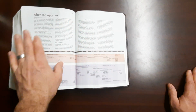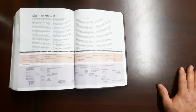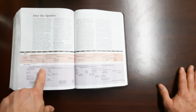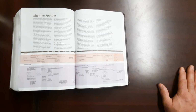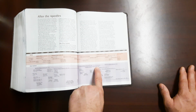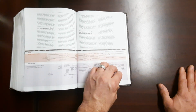issues. So after the apostles, we get a very good timeline of the Church of Rome, of how all of this fits together in history. Okay, you got Ignatius as bishop of Antioch, 67 to 115 AD. Polycarp as the bishop of Smyrna, 100 AD to 167 AD. Irenaeus, bishop of Lyons, 150 to 200 AD. Theophilus, a bishop of Antioch, 169 to 183. Just so much information, and this timeline just keeps going, okay?